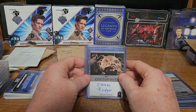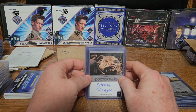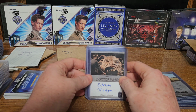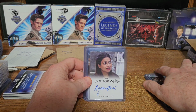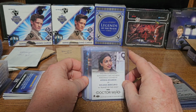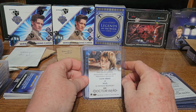And I like the Face of Boe, Struan Rodger. And for those Game of Thrones fans, Struan Rodger also has cards and autos in the Game of Thrones series. He played the Three-Eyed Raven. So he was in both Game of Thrones and, I guess, for his voice only in Doctor Who. Aisha Darker is Solana Mercurio. Clem Tibber as Milo.